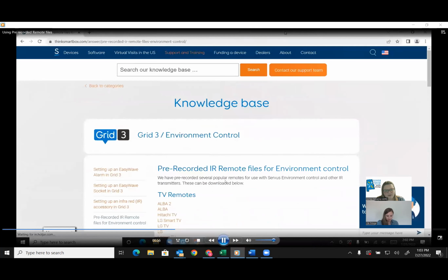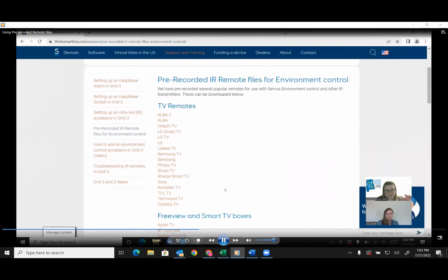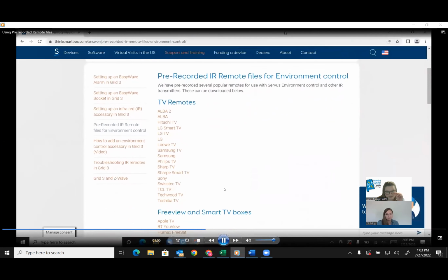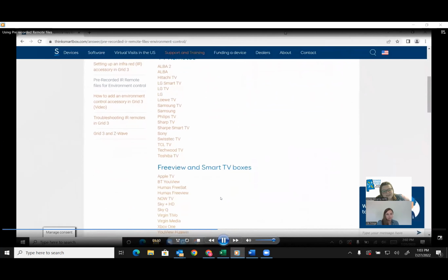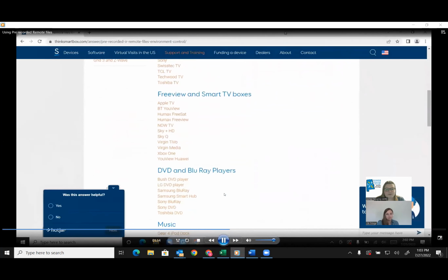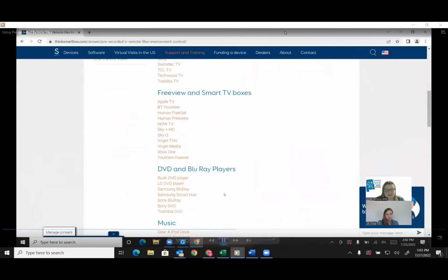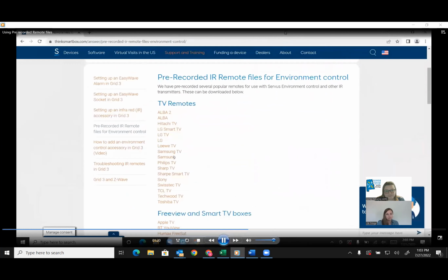I didn't scroll all the way down like I should have to show you where it says to install those files, but that's a very important tidbit of information you need to know. So then you'll find which remote system. You have an option between TVs, Smartboxes, DVD, so Smartboxes like Xbox One, DVD players, things like that. Find the remote. Hopefully it's there.